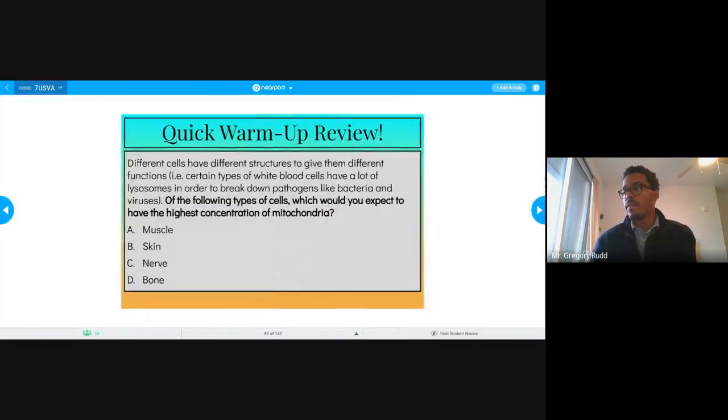Good job. All right. One more warm-up review question. Different cells have different structures to give them different functions. For example, certain types of white blood cells have a lot of lysosomes in order to break down pathogens like bacteria and viruses. Of the following types of cells, which would you expect to have the highest concentration of mitochondria? And I can do the same thing I did last time, try to put all of this into a question.